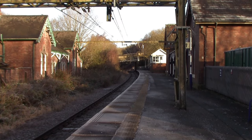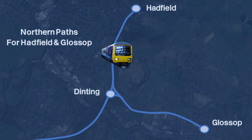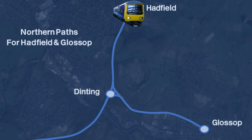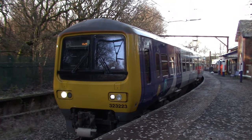So if the train terminates at Glossop, they actually use these platforms to go to Hadfield, and then they go to Glossop and double back to Hadfield before they reach Dinting. But our train's now terminating at Hadfield, so they're using this platform instead right behind me here. And trains go towards Glossop first, but they double back at Glossop to go to Hadfield. And then once at Hadfield, they terminate to head back towards Glossop and then back to Dinting. So all the trains today will be using this platform right behind me here.